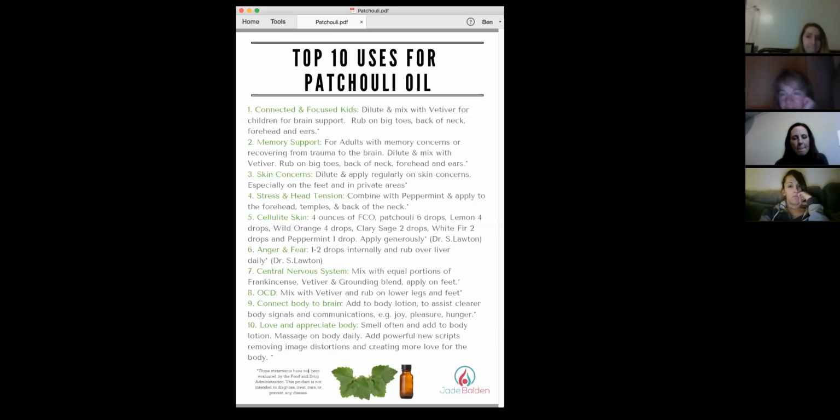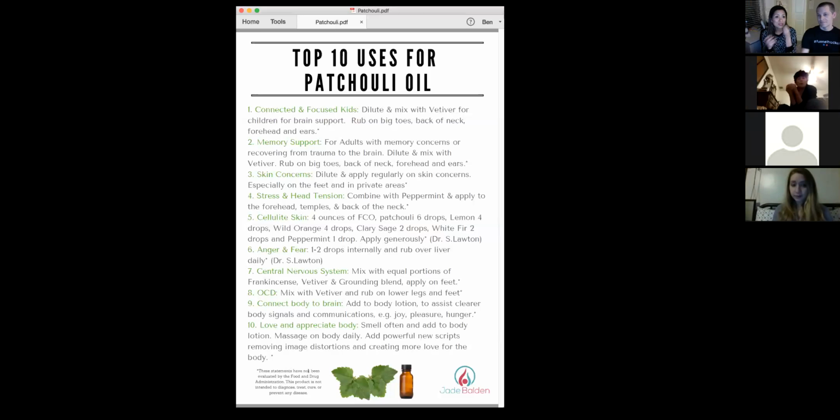The other thing is cellulite skin. I made this blend this week, because I saw it with Dr. Susan Lawton, and I thought it smelled amazing, so I'd share it with everyone. I've only used it for 2 days, so I don't know how it's going to work. But I know that the clary sage and the patchouli are already great for the skin, and that's good because we want our skin to be nice and firm. So what does that mean, cellulite skin? The skin that's bumpy.